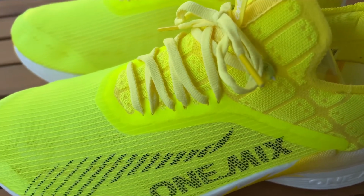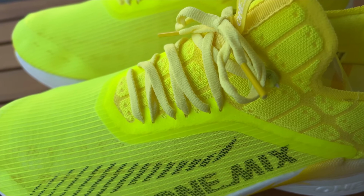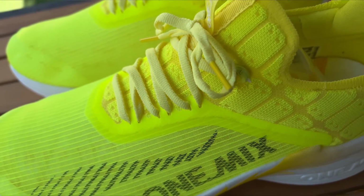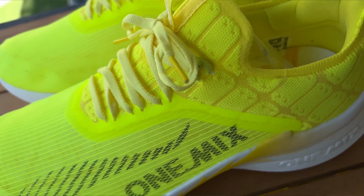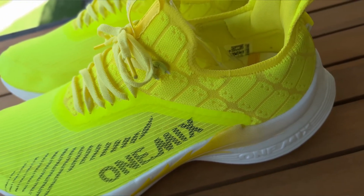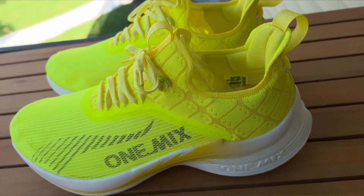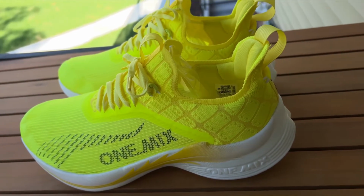Now it goes into your fused lacing system. There are no traditional lace holes, so it's kind of like what you've seen on Ultra Boost or knit shoes, Yeezys, other things like that. The laces go right into the material and they are reinforced by the fusing. The shoe is super, super lightweight.